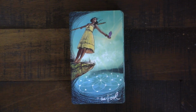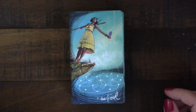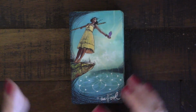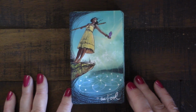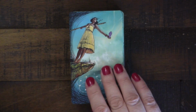Okay, so here is a beautiful Fool. I really love this card. I love her energy. I love that she's just falling back into a pool of water. I love the crystal here, the sacred geometry, certainly a shape on which we often do crystal grids. So there is just that feeling of falling back into the infinite, and a degree of trust that I think is absolutely beautiful.